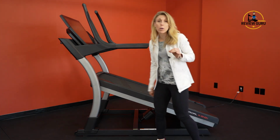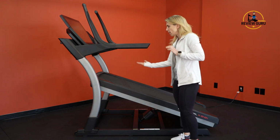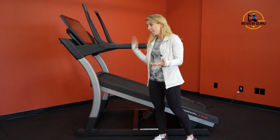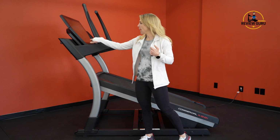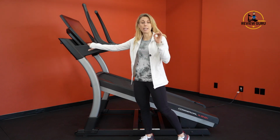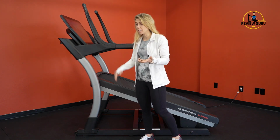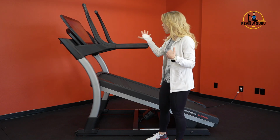It is noticeably quieter and much faster. So I tested it, and inclining from a flat grade all the way up to 40 just took like 21 seconds. To drop took the exact same amount of time, 21 seconds. And then if I had it set at level 0 and inclined it to a 10, it took like 5 seconds. So it's very fast, but it's very stable. It's not like you feel imbalanced when you're up on that track.